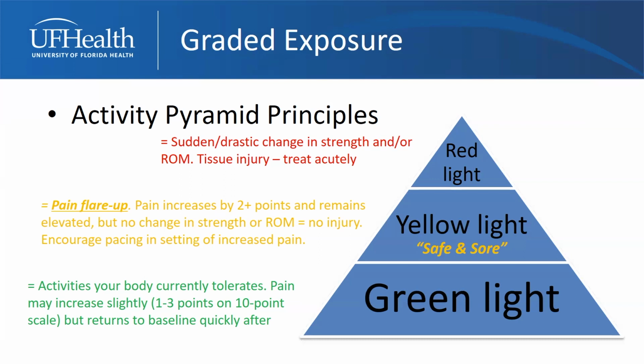And the biggest take home here, though, is that that does not equal injury. Okay, hurt does not equal harm. This is just your body saying, hey, maybe that was a little too much too fast. And so now in the setting of that flare-up, let's maybe pace a little bit more until pain begins to return to its baseline. But just really the big take home there is you're safe and sore. Hurt does not equal harm.